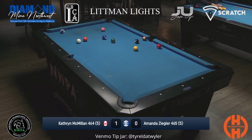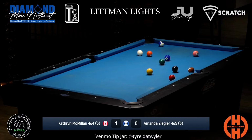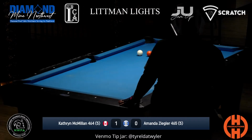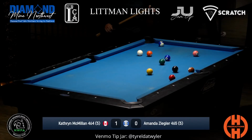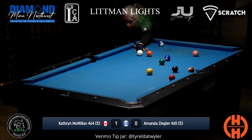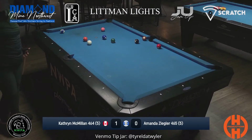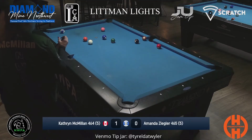What we got here? Look at the 1 ball. I think if she doesn't run into the 3, she can go in the rail and back out for this 2. Yeah, she's got to look at 2. Never really had pocket, doesn't look like.